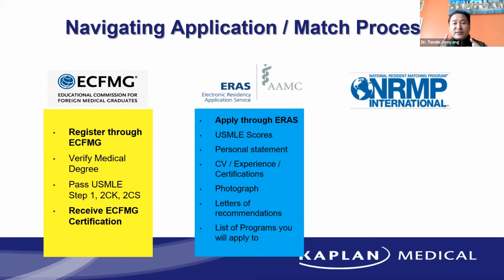Obviously, you're not going to send only one application. The average number of applications sent by doctors from international countries is anywhere from 150 to 250. So just imagine that you have 200 or 250 applications virtually stacked up and ready to go. And then on September 15th, you press enter. Every letter flies off virtually to all the programs that you assigned it to. So that is the job of ERAS.